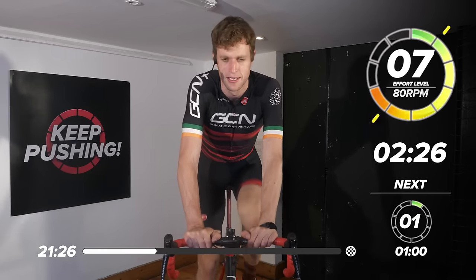Keep pushing. Good work, Maddie, good work, Liam. Ham and George at the back. Great stuff. And take it easy now. A bit of recovery. We've got a minute. Ease off those pedals. Shake out the legs. Plenty of fluids on board.